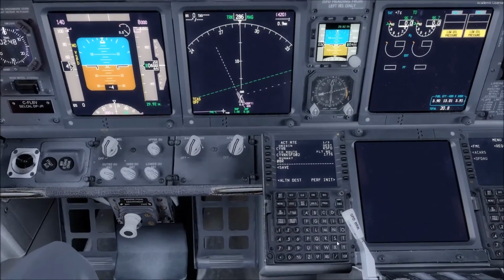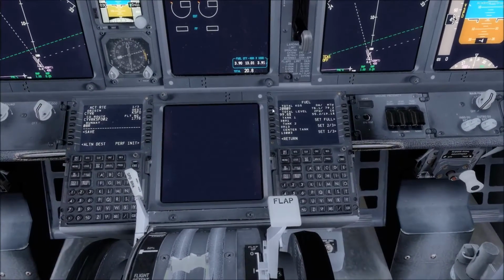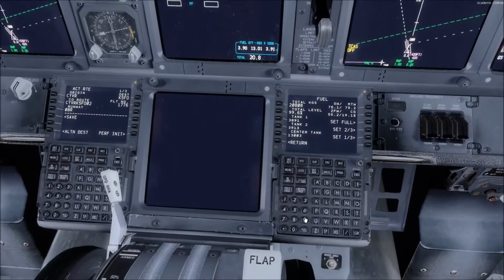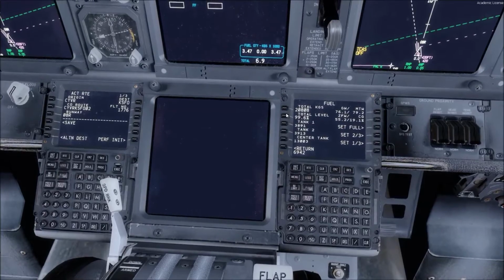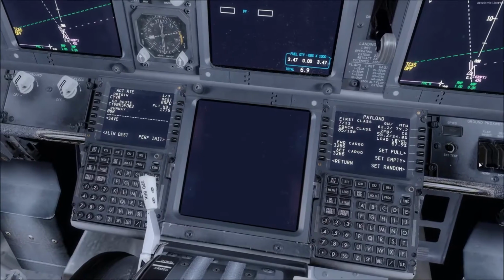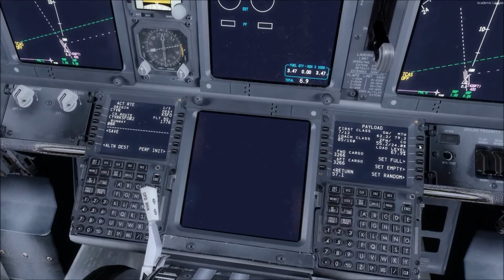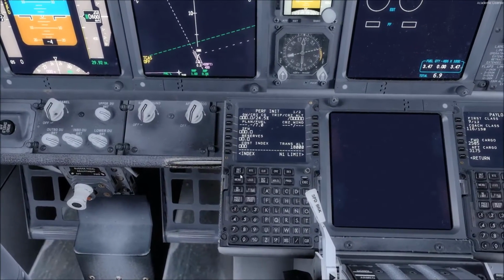We got the route. I'm just going to pop over here, plug in our fuel today. We're flying down to San Francisco with 6,942 kilograms. And as for the payload, we are looking at a zero fuel weight of 57,124. I'm going to plug in 57.1 here. Awesome. Okay.